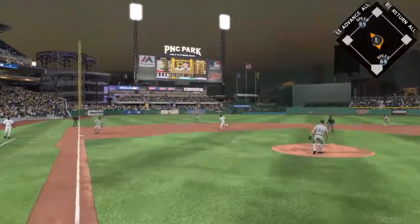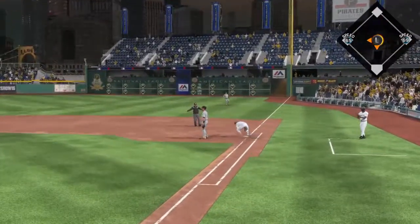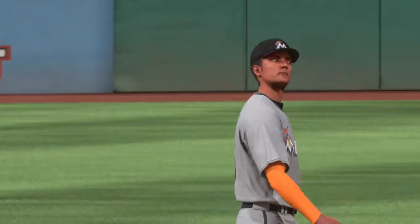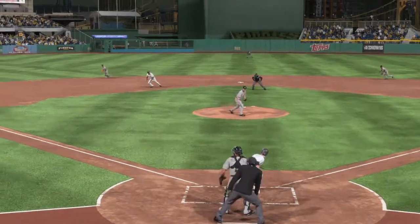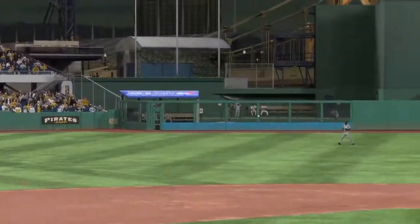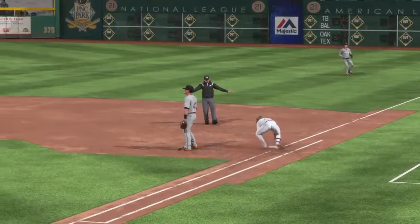Hit sharply on the ground to the left. Backhanded. And the throw will not be in time, as I don't think he was going to get him anyway, but a fine effort nonetheless. Well, this would have taken a superhuman effort right here, deep in the hole. You see, he doesn't have time to plant himself, so he just leaps into the air, fires it across the diamond. Just a great effort, but this was always going to be a base hit.